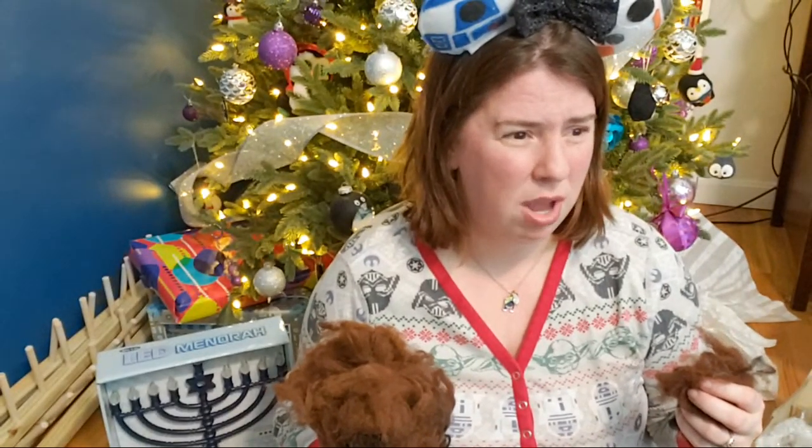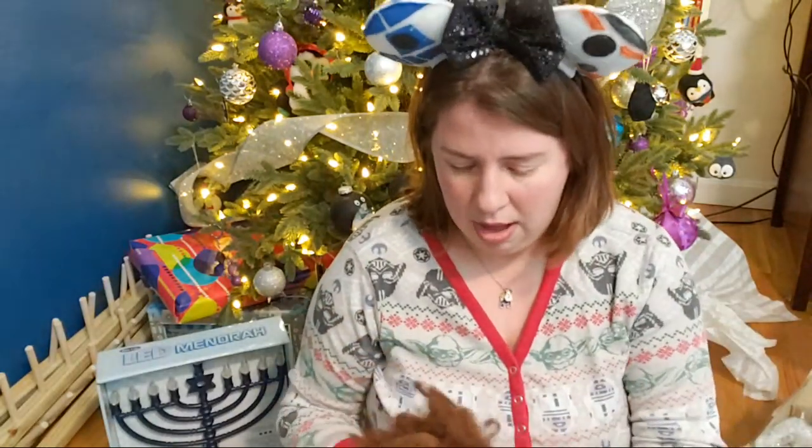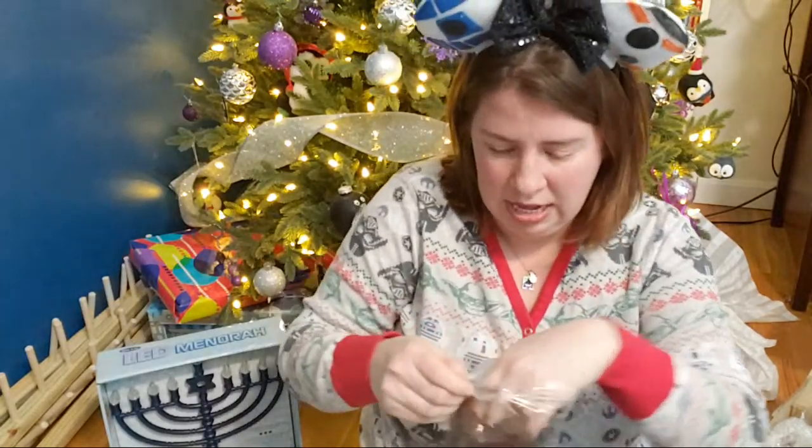Do you know that Chewbacca's costume actually was knit? So that way it would drape and the fur would move correctly. So there was a knit base. And I think that the actor's wife helped, I could be wrong. There was something, but it has a knit base. All right, I'm putting this back in to keep it safe.